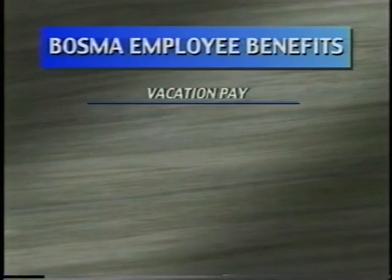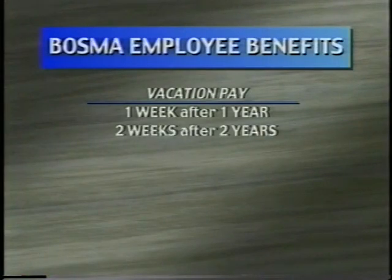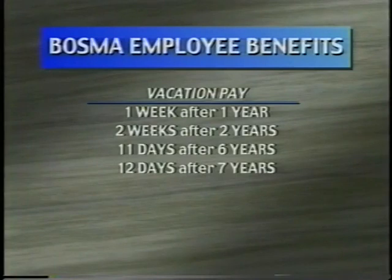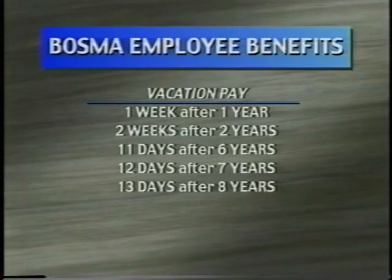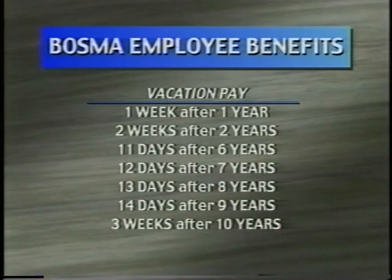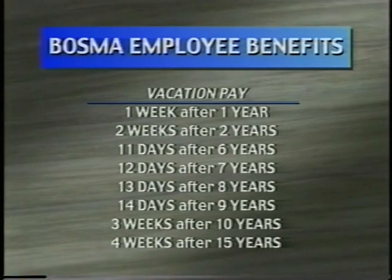The vacation pay schedule is 1 week after the first year of service, 2 weeks the second year, 11 days after 6 years, 12 days after 7, 13 days after 8, 14 days after 9, 3 weeks after 10 years of service, and 4 weeks after 15 years of employment.